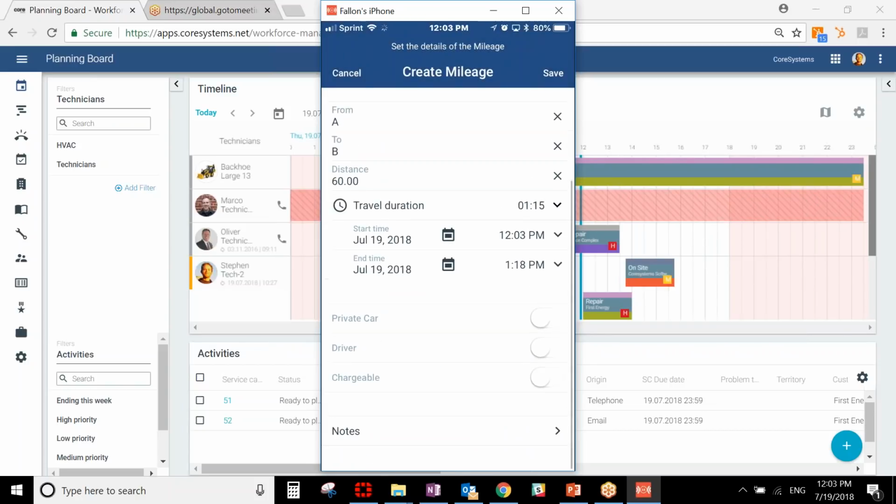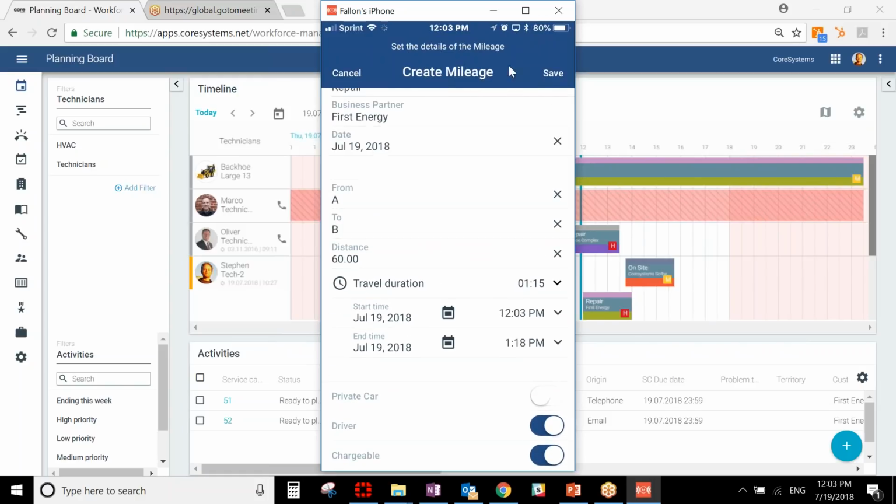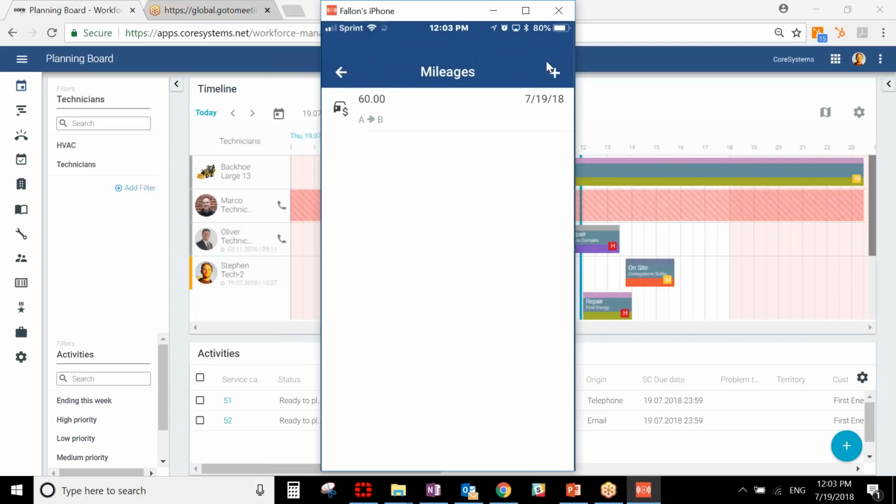And you can choose if you're in a particular vehicle, whether it's their own private car, if they had a driver, and if it's chargeable. Again, you can add additional notes here. And I'm going to save this piece of information.